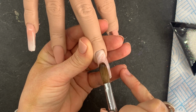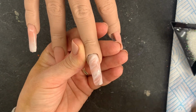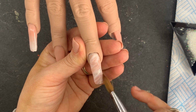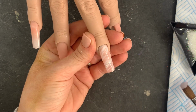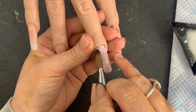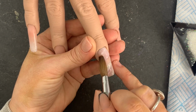It's just protecting my art that I've done, protecting my blends, protecting my marbles, protecting my glitters. When you're encapsulating your glitter, nothing can shine back at you. If it shines at you, then it will get ruined when you come to file it at the end. So yeah, make sure nothing shines back at you.